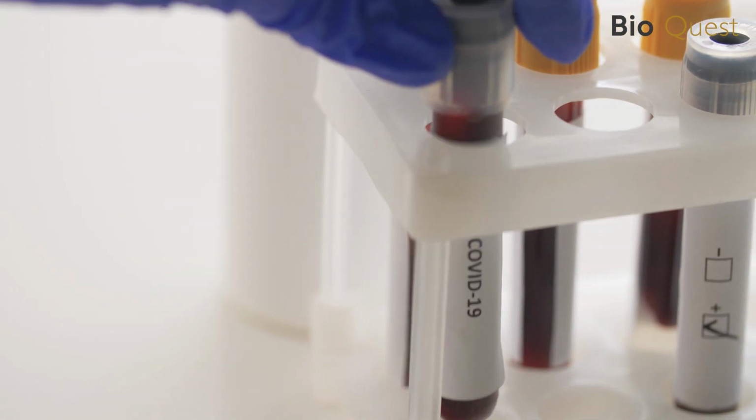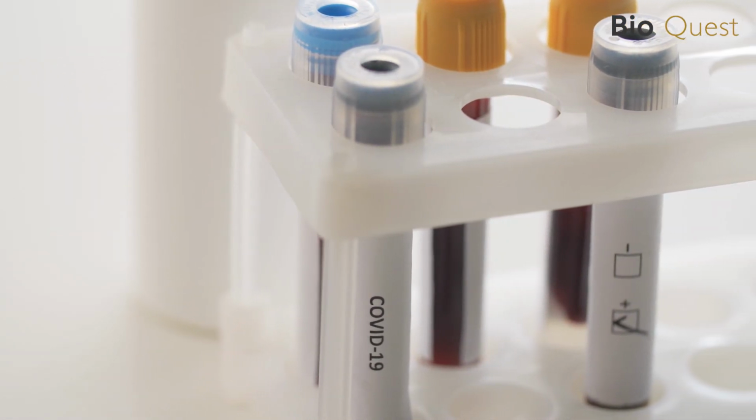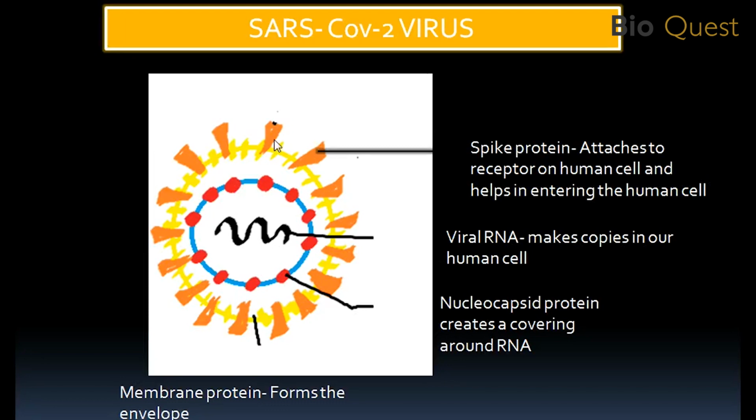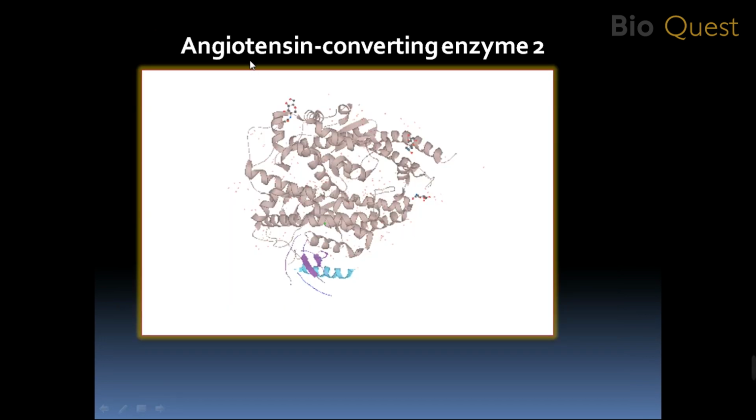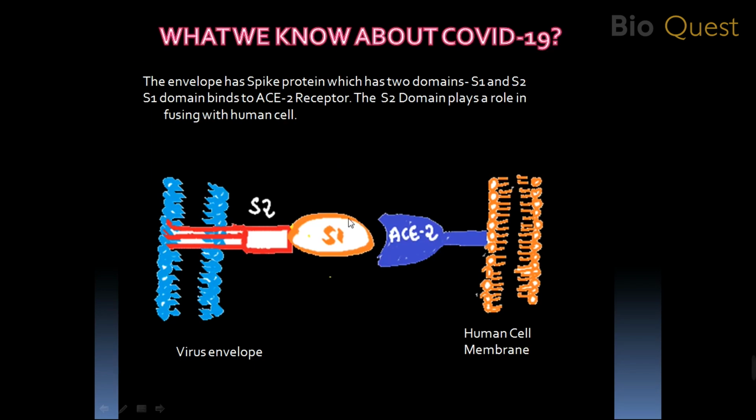What do we know about COVID-19? The envelope of SARS coronavirus 2 has a spike protein which has two domains, S1 and S2. S1 binds to the receptor called ACE2. ACE2 stands for angiotensin converting enzyme 2. The S2 domain plays a role in fusing with the human cell.